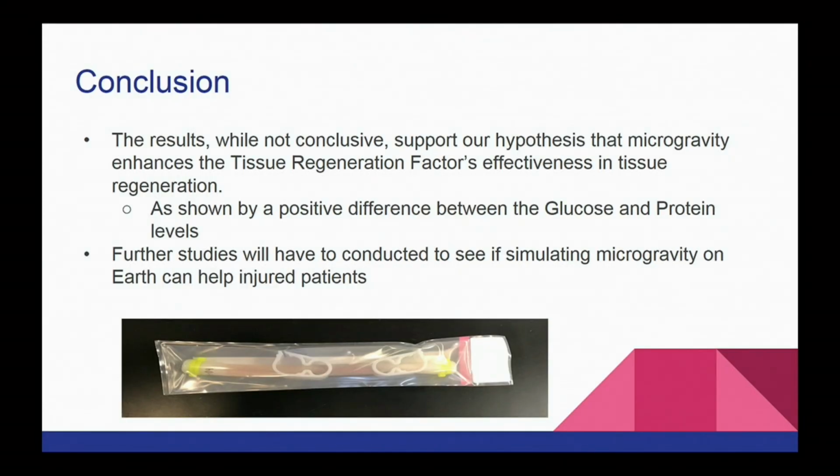and protein. While comparing the dissolved oxygen, or DO, or the pH levels, we diluted the solutions fourfold in order to make our analysis procedures more convenient. And our results, while still inconclusive, support our hypothesis that microgravity enhances the TRF's effectiveness in regenerating this pig muscle. And that's shown by the positive difference between the glucose and protein levels. Since Earth had a greater concentration of glucose and protein, it shows that the ISS tube consumed more of this glucose and protein, as stated before, and therefore it is more efficient in regenerating this muscle tissue.